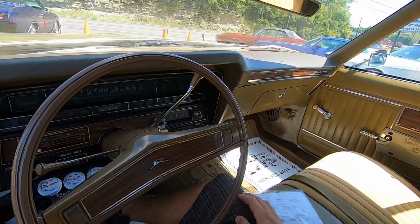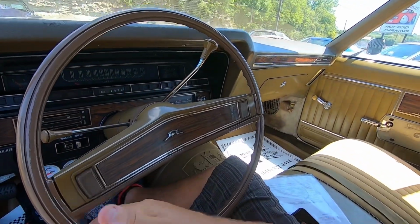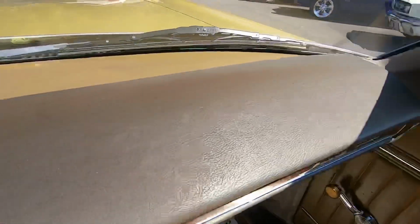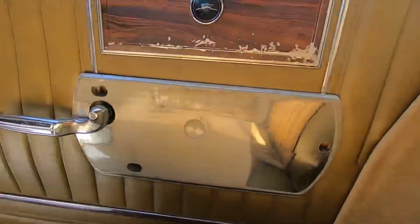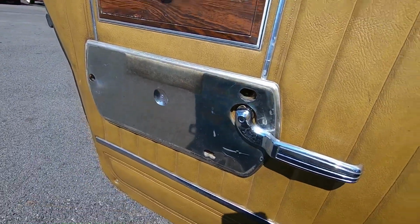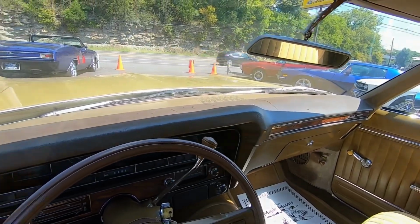Horn, are you ready? Let's try it out. It does work on both sides. Coming across the dash, it's got a crack right here, but for the most part, yeah, it looks pretty original to me with the cracks all the way across, so not in perfect shape. Same with the door handle over here and on this side. All right, guys, let's hit the road, see how she runs and drives.